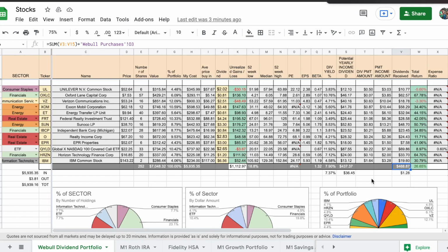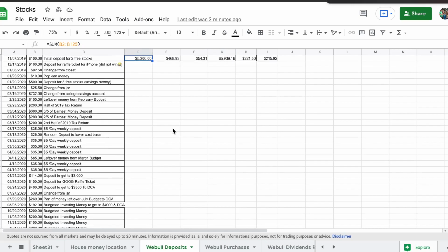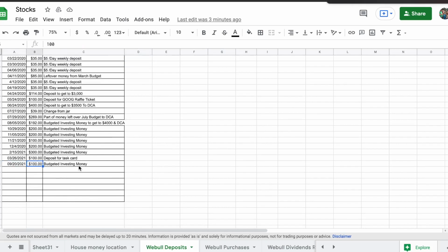We have received a total of $468.87. As far as our deposits go, we have deposited a total of $5,200 into our account, and for the month of September, we were able to add $100.